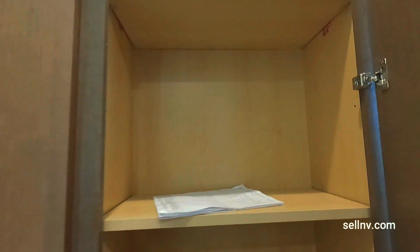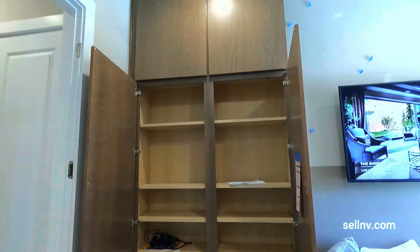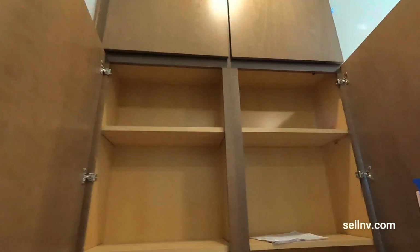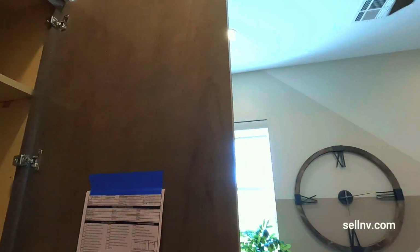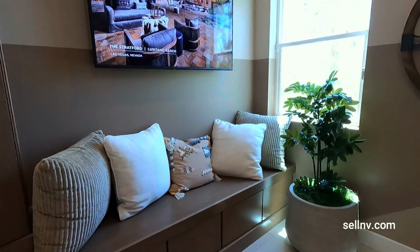Let's open these up. So they're building 91 homes here, and there's no gate, but there's an HOA. So it's kind of hard to get away from the HOA in Viva Las Vegas.